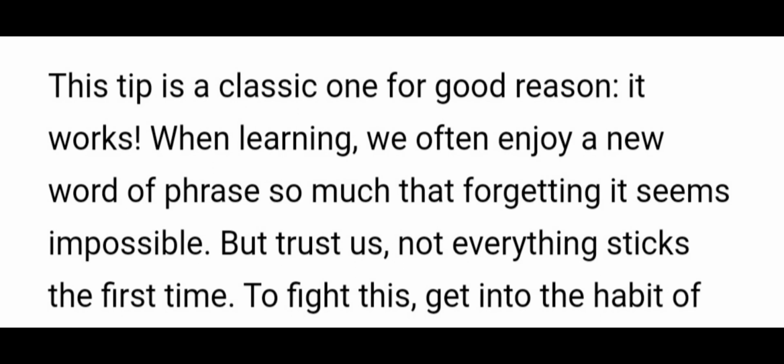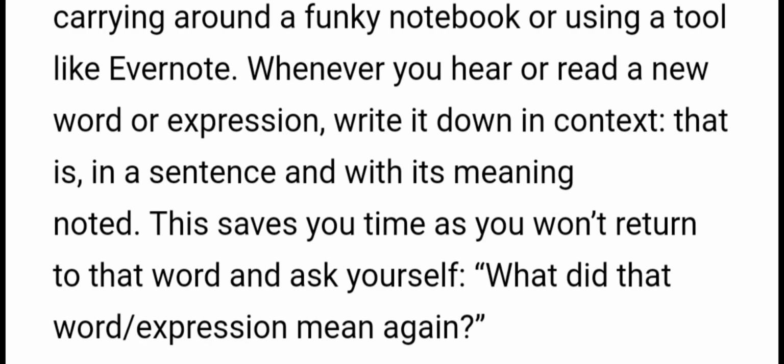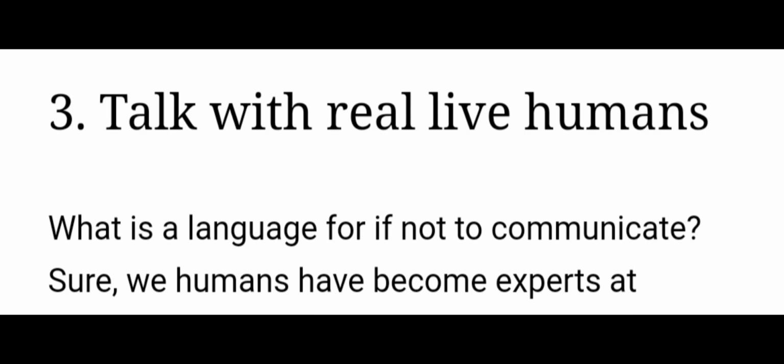To fight this, get into the habit of carrying around a funky notebook or using a tool like Evernote. Whenever you hear or read a new word or expression, write it down in context, that is, in a sentence and with its meaning noted. This saves you time, as you won't return to that word and ask yourself, what did that word, expression mean again?